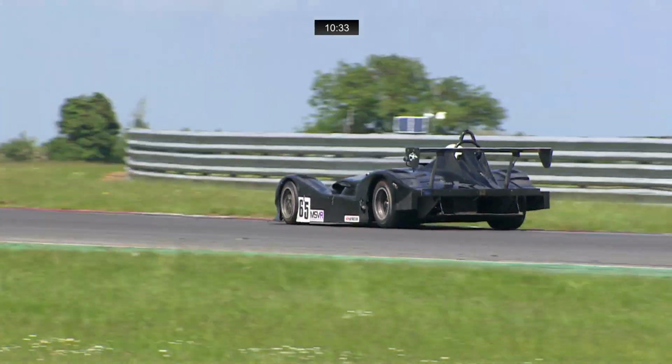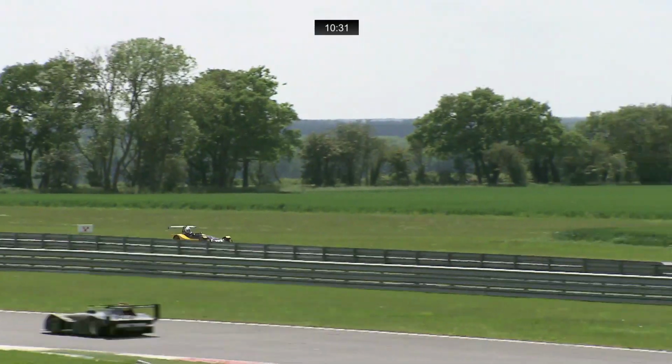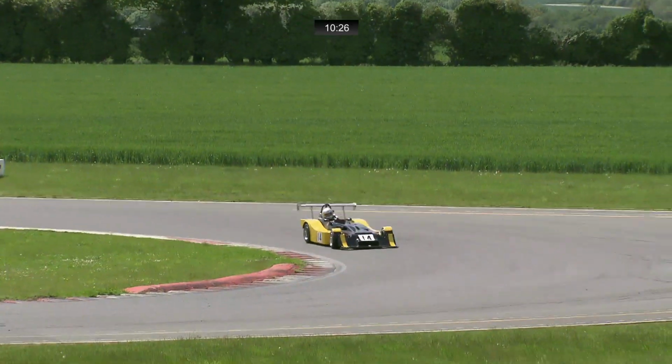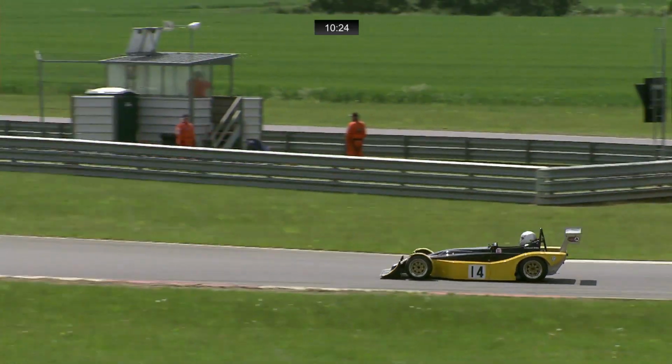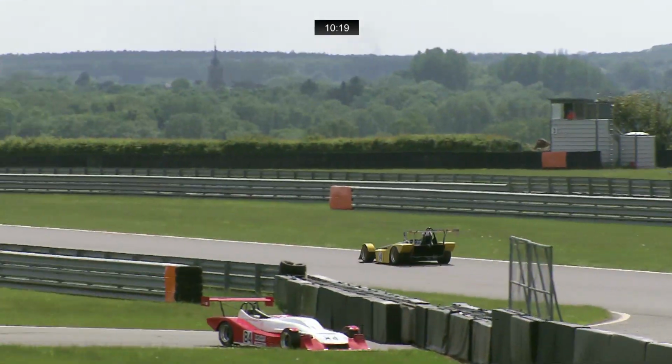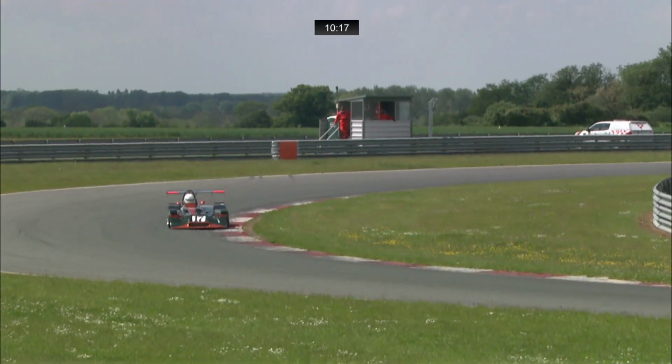Very successful in Formula 1300 was Richard Gilmore, with 4 championships over the many years he's been racing. And here we see car number 14, David Whale. He's another front runner in Class A, the Classic Clubman's Class A. So this is David's first outing this year. It'll be interesting to see how he fares.